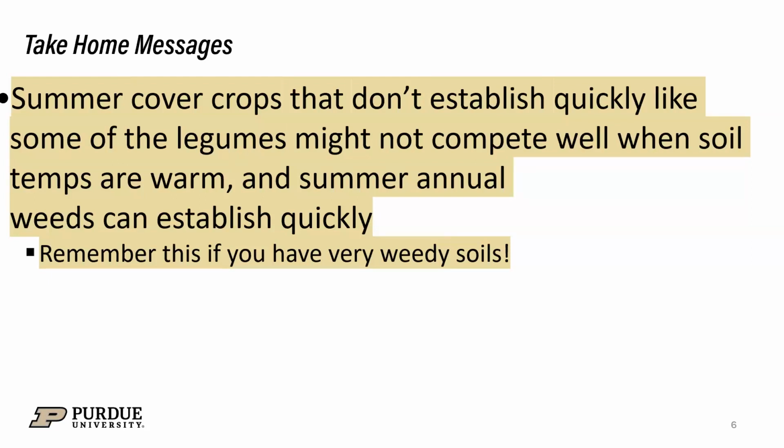For summer annual cover crops, you really want cover crops that can establish quickly, because during that time of year, you have your summer annual weeds that are very competitive and can establish quickly. So especially if you have a very weedy soil, with a lot of seeds in the seed bank, choosing a summer cover crop that is competitive and will establish quickly is important.